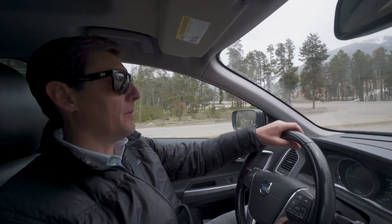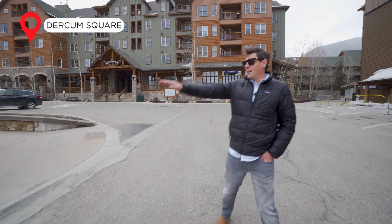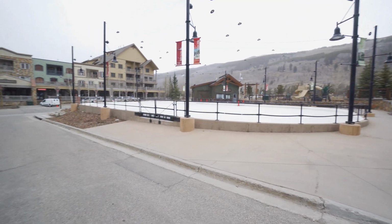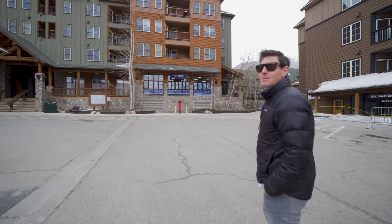And we're pulling into the main parking lot right now. So Keystone is closed this time of year. They were the first resort in Summit County to close. There's a second ice rink right here in Durkham Square. Normally in the middle of winter, there's a bunch of lights, and it's quite a cute little Christmassy scene.